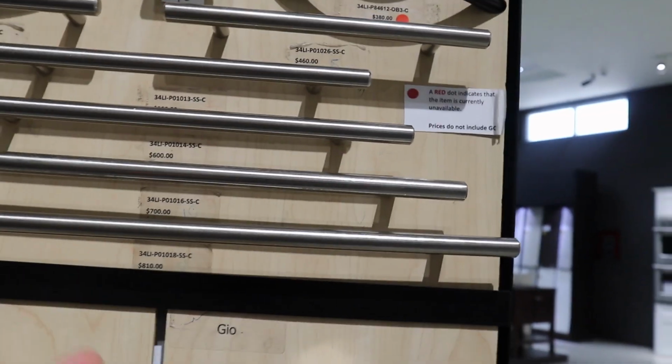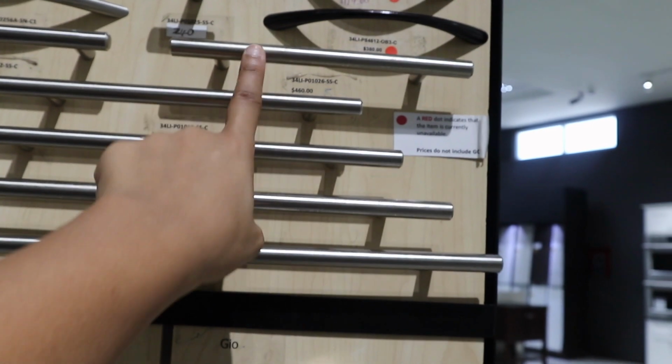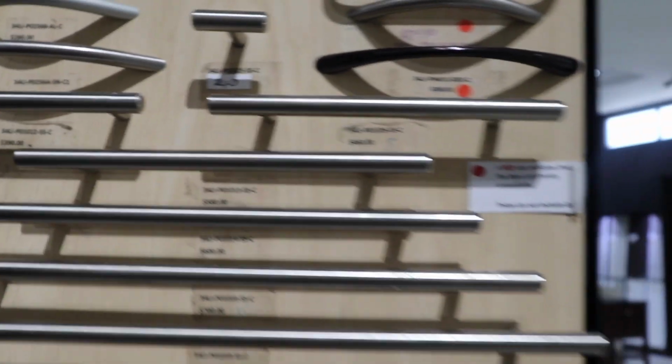In the cupboards they'll go a long way, and on the drawers they'll come like this. So I think I'm gonna get this for the drawers because they're wider, and then this size for the cupboards. So I think we're good. As I said, these are things that you don't even consider because you're like, wow, the cupboards are up, we're almost done, you basically don't spend.